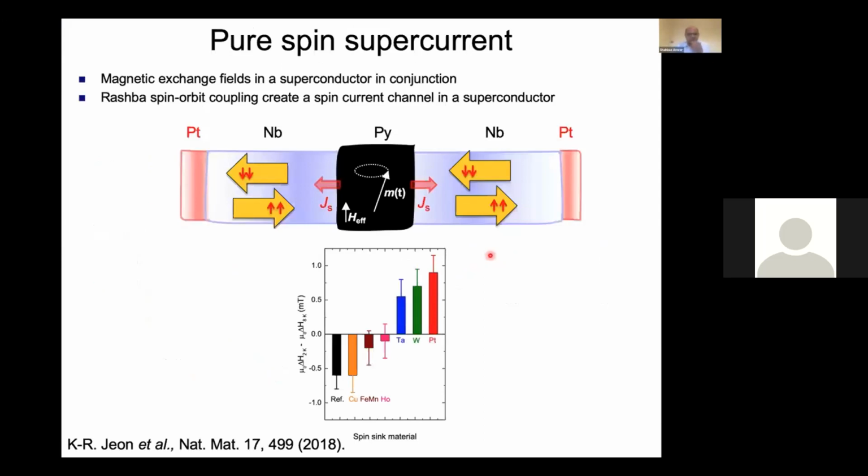The last point here is that in addition to the spin polarized charge current, we can also generate a pure spin current, a pure superconducting spin current. We have a ferromagnet and we can pump the spin, which interacts with the spin orbit coupling of a heavy metal like platinum, and it generates a spin polarized, pure spin supercurrent in this system. This is the current work from Robinson's group at Cambridge University.